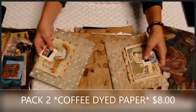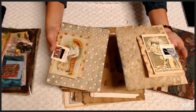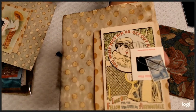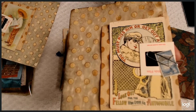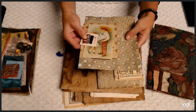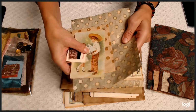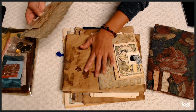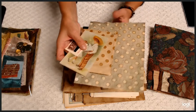So the first thing you're going to see are these 2 packs here. Each kit is going to come with either a vintage children or lovers card. Either way, the postcards are really old. Some are stamped in the back, some are not. And if you take the paper clip off here, again, this is only, I think it said $10.